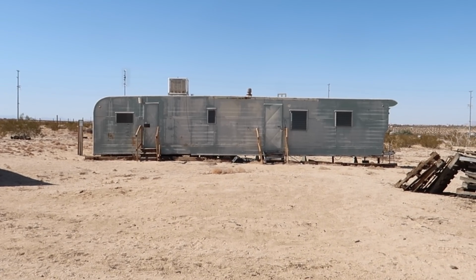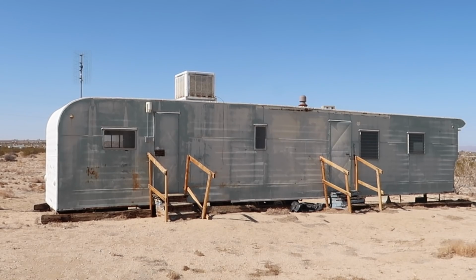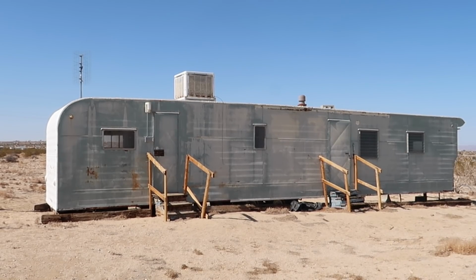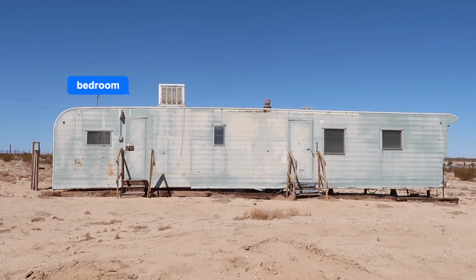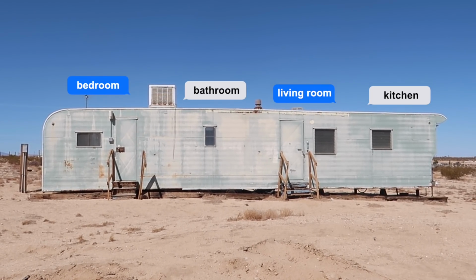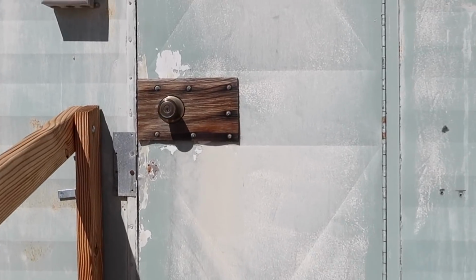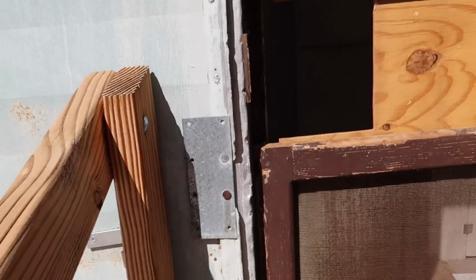I'm very excited to bring you into the trailer today and start to walk you through what I'm going to be doing to convert it into my guest house. There is a bedroom, bathroom, vanity, living room, and kitchen, so we're going to have a lot to work with. We will be starting in the bedroom and then making our way over to the kitchen.